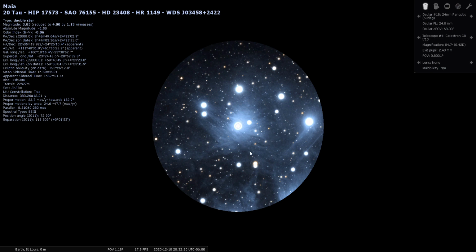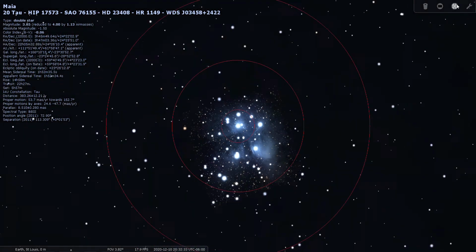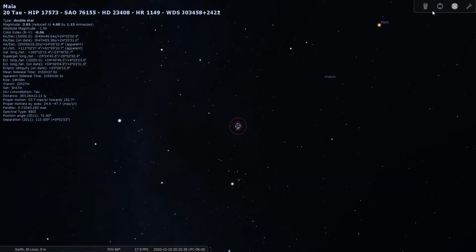A few nights, I actually thought my eyepiece was fogging over a little, and it turned out to be the nebulosity that you can see in the Pleiades. Okay, let's go back to a naked eye view.